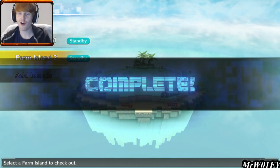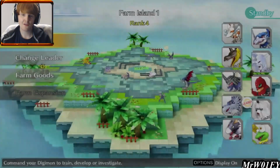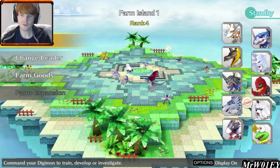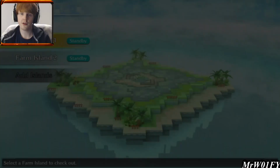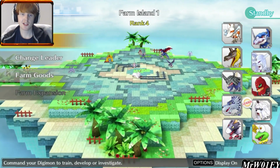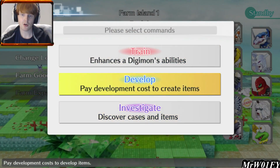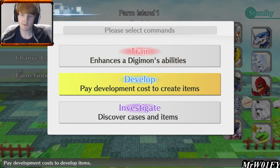We now have 2 farms, which is actually so cool. We've got a regular one, farm 1, and obviously farm 2 as well. So we have nothing going on right now on this farm, so let's have a look at this real quick, and we can set these guys to do something. So we could develop, investigate. Let's create some items. Maybe we can get something useful here.